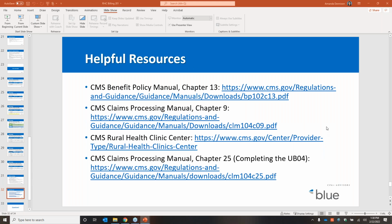Here are a few helpful resources that are in here. Again, the benefit policy manual, the claims processing manual. There's a lot of good information at the CMS Rural Health Clinic Center about various topics related to RHCs, and it is updated pretty regularly. And then last, the claims processing manual, chapter 25, that's going to give you more information about completing that UB.